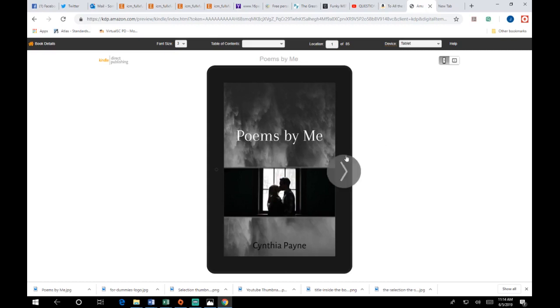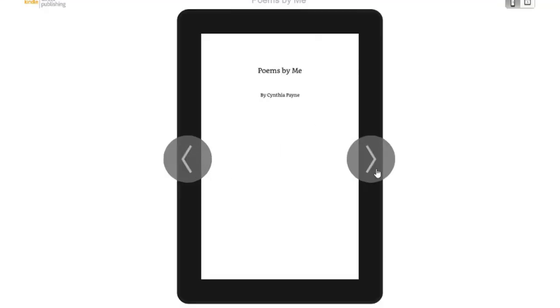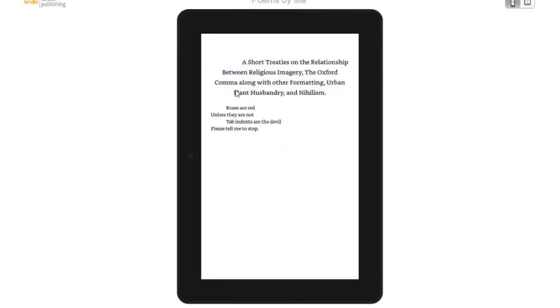Okay, and we are going to flip the page, and we are going to go through every single page and make sure it looks okay, make sure there's no obvious problems. So here's our title page, Poems by Me by Cynthia Payne. Copyright page, that looks good. Okay, so excellent. This is our table of contents. It looks like we can actually go here. Yeah, okay, that works. So the formatting here works.